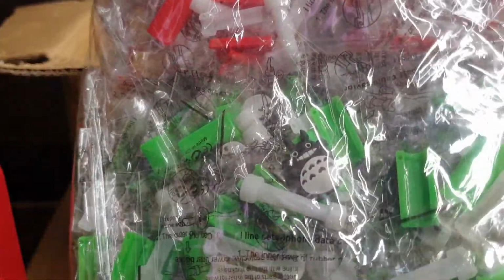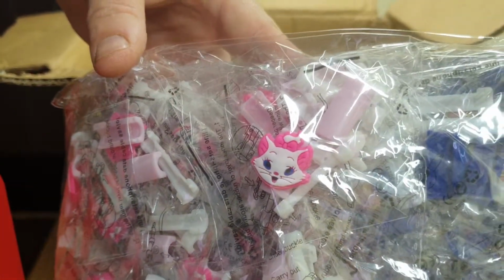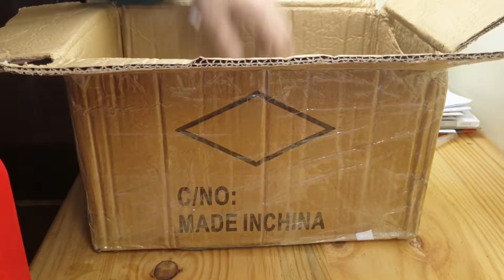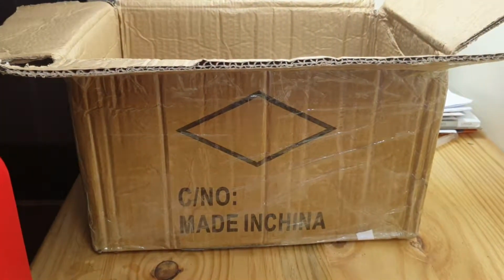I'm not going to reveal my age just yet, but I still love SpongeBob. I don't know what that is. A cat, a white stomach. Oh, look, there's Iron Man. You see? Oh, no. Anyway, we're going to move on. Got another cat. Superman logo over there. There's a lot. Winnie the Pooh. I have no idea what that is. Looks like an elephant thingy. Hey, well, it's something.